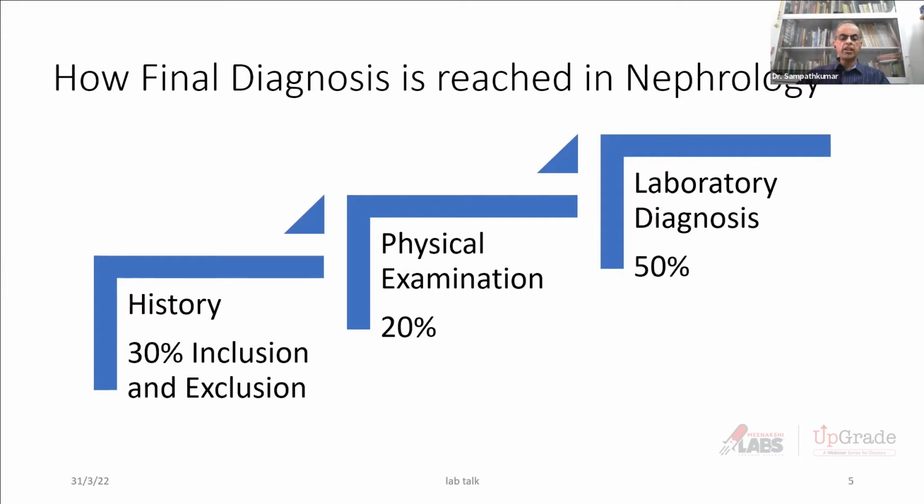So in the history taking, as far as nephrology is concerned, you will start not only from the patient's mouth as to how it all started, you will also talk to the patient's attenders and also go through all the records that the patient has till now, all the health records that he has. Why I am saying this is that many of these renal diseases can be traced to alternative routes of management, alternative drugs. All these can produce renal disease.